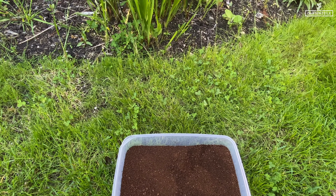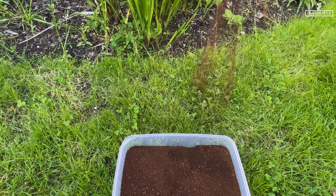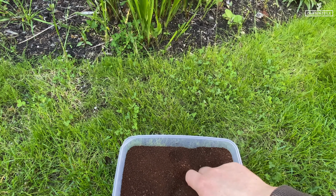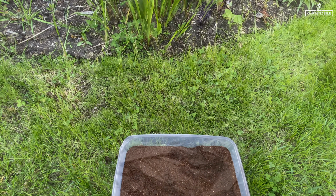10. Lawn. Before fertilizing the lawn with coffee grounds, you should mow it. Afterwards, you evenly distribute the coffee fertilizer. If you water immediately after that, the coffee can rapidly seep into the ground and have an impact.